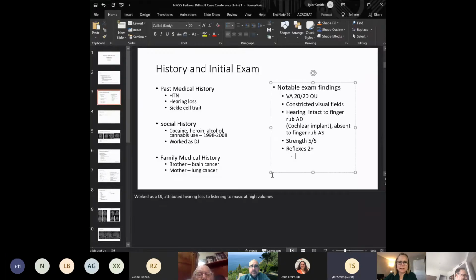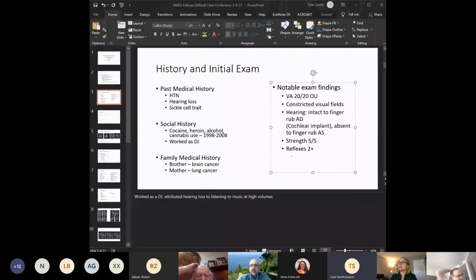Yep. Okay. Good. So his notable exam findings: visual acuity was 20/20 bilaterally, with constricted visual fields to confrontation. Hearing was intact to finger rub on the right, which is where he has his implant, and absent on the left. Strength was 5 out of 5, and reflexes were 2+. When asked about his hearing loss in a little more detail, he said it was always attributed to his work as a DJ, where they thought it was related to listening to loud music for years. So I want to pause here and see any thoughts.